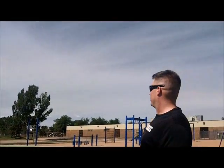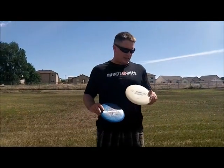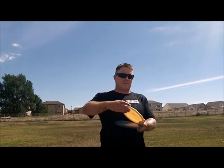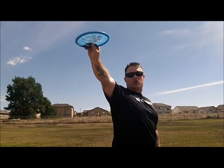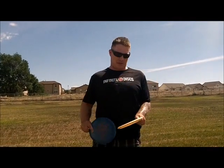Not what I expected, but it flew way over the fence. Well, what we found is the Salient Discs Antidote is definitely more understable than the Flying Squirrel. Even on those big scoop hyzers, like I just did, it came up, flipped to flat, and kept rolling over. Whereas if you saw the Flying Squirrel, it came out, flipped to flat, and just cruised. That is the only shot where the Flying Squirrel gets more distance than the Antidote.